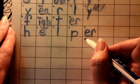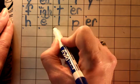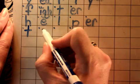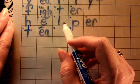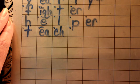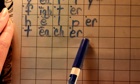The next word is teacher. I have the best teacher. T-E-A-CH-E-R. T. E in this word is a vowel team. E-A says E. Ch. C-H in one box because it makes one sound. Then is the E-R. The one who teaches is a teacher.